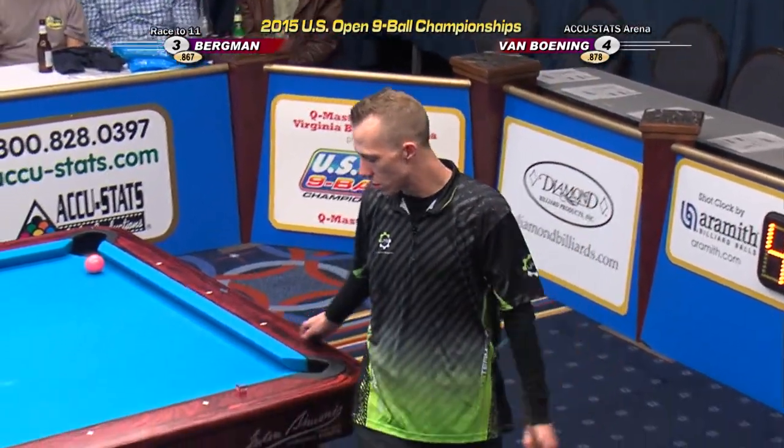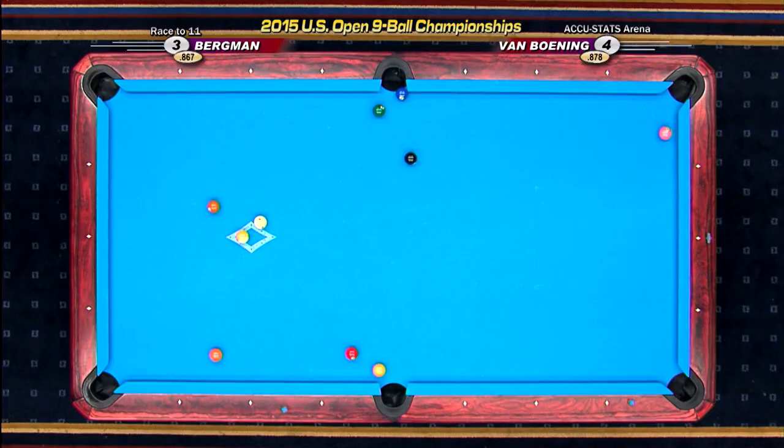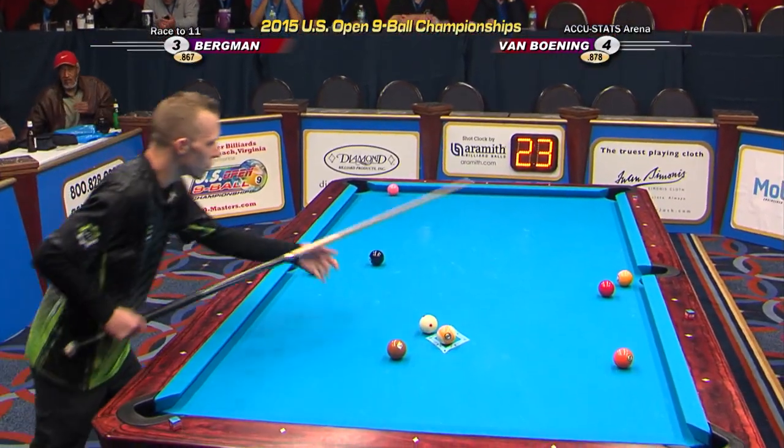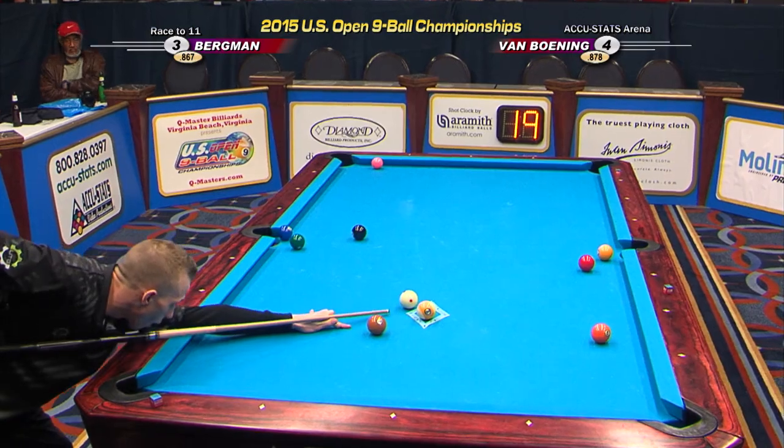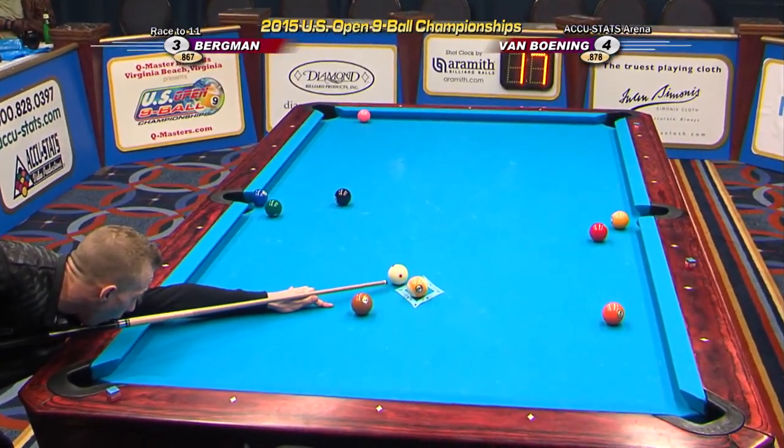The 2's right over the side pocket, so Bergman wouldn't have to do much for position. But could he make the 1? Looks like he can just rub it in. I'm not positive though. It's certainly close and borderline. He seems content with it. Yeah, he's looking like it could. He's looking very confident.